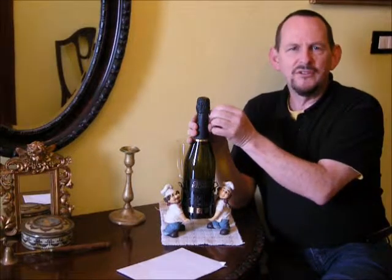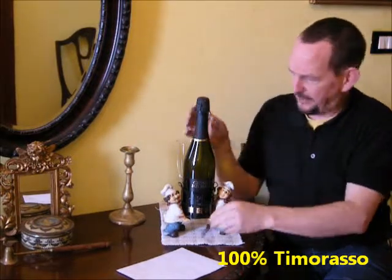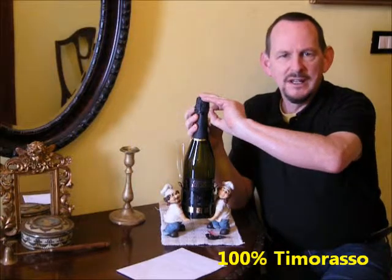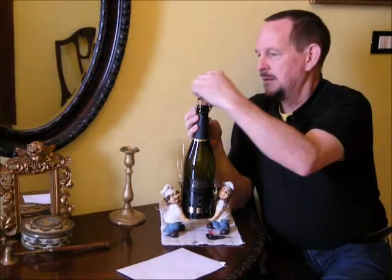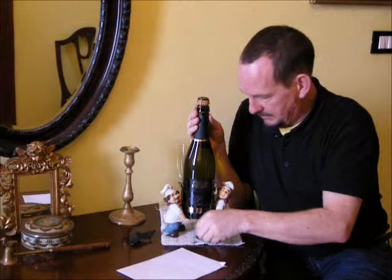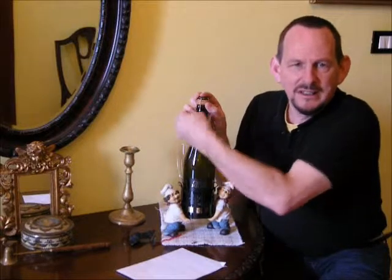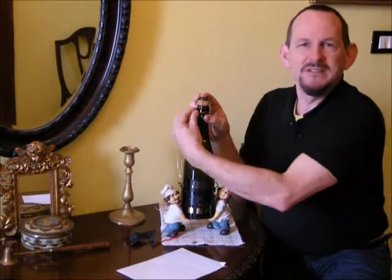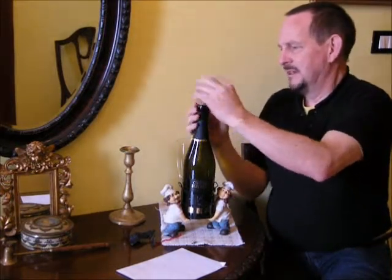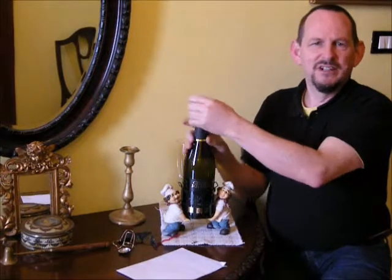So, this particular Spumante is rather unusual because it is produced from 100% Timorasso grapes. Timorasso, of course, is better known for its use in the Colli Tortonese DOC white wines. But, of course, the variety has been around a long time. It was even cited way back in 1877 by Rovasenda, and he called it a marvellous white grape. Not everybody agreed with him. It fell out of favour for a number of decades, but fortunately recently it has enjoyed a massive revival.